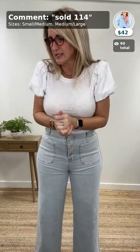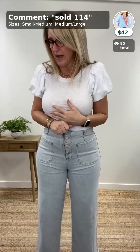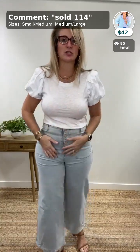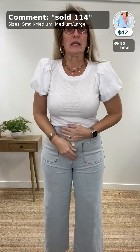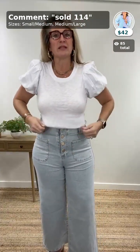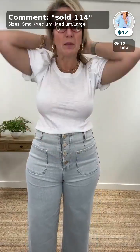Okay, so up next is the Z Supply Alice Slub top in white, $46. Comes in small, medium, large, and extra large. I am wearing a medium. This is really cute, and it looks like it's going to be very fitted, and it is a little bit more fitted, but it's not as tight through my midsection as I thought it was. I was really worried about wearing a medium.